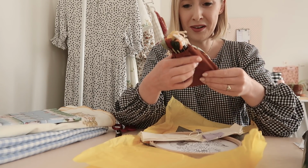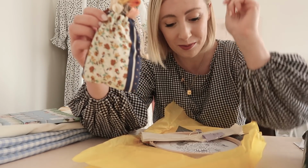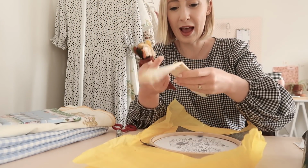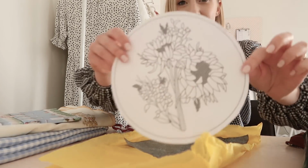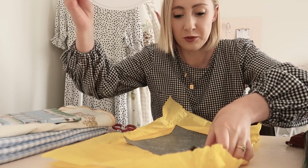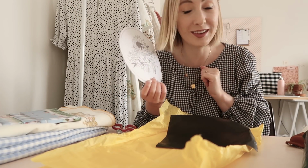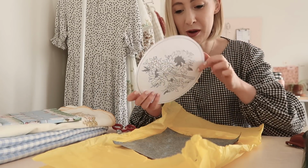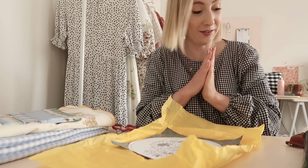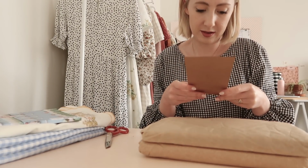So I've got this little pouch filled with all the threads that I'll need for the project, some calico and needles, and then I've got the design and some transfer paper to be able to put the design onto the calico so I can embroider this beautiful piece. Thank you so much, Broidery Bloom. I am so excited to have a go at this. So nice.